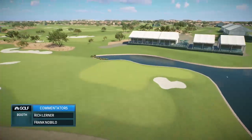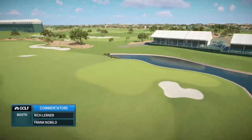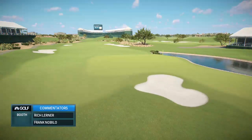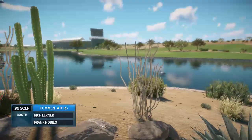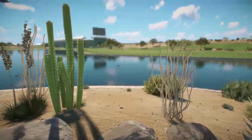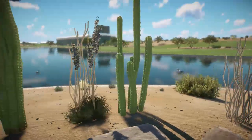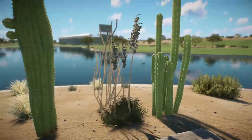Hello again and welcome. Rich Lerner alongside my friend and colleague Frank Nabilo. And Frank, what can you tell us about this golf course? Well, everybody wants to know about 16, the famed par 3 here, surrounded by those skyboxes. Once again, that'll be a topic of the day. But really, this is a regular site for the PGA Tour.